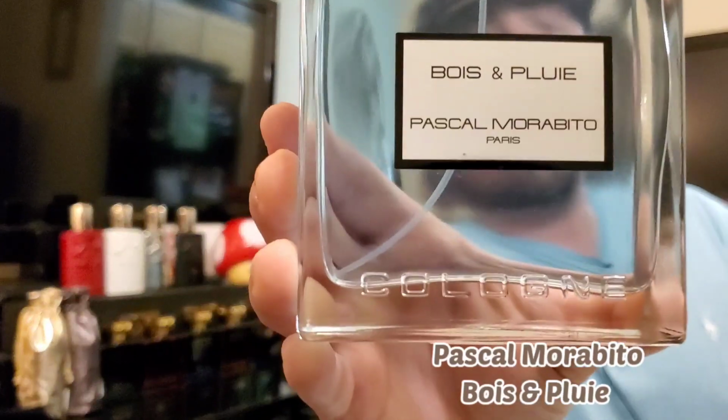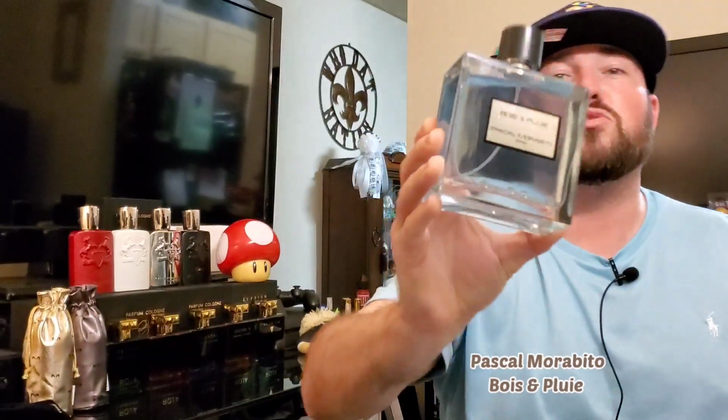It's a strong patchouli and a strong coffee. It's Bois and Pluie from Pascal Morabito. Big 200 ml bottle. If you can get lucky and find it at Marshall's, it's $10. Online, eBay, stuff like that, they're running at $50 to $100 range. About 4 or 5 hour fragrance, not a real strong performer, but pretty hefty projection in that first hour and a half-ish.